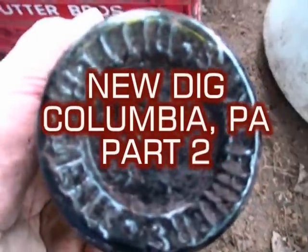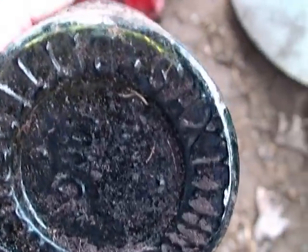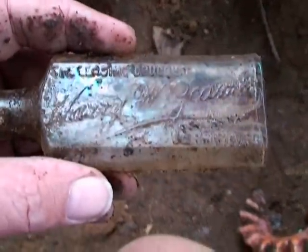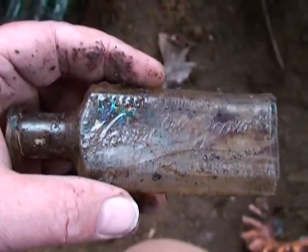A nice bitter quill bottle. Not too exciting, but something. Part of a nice early Bristol crimp top vase. A Ziemers from Colombia. Medicine.